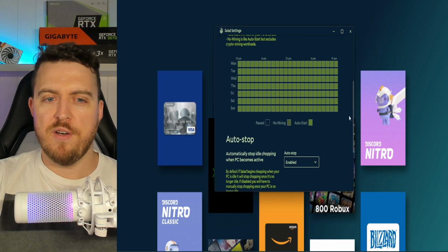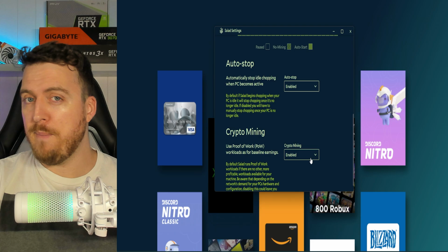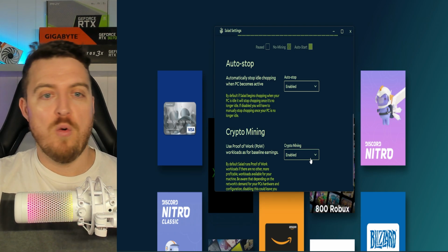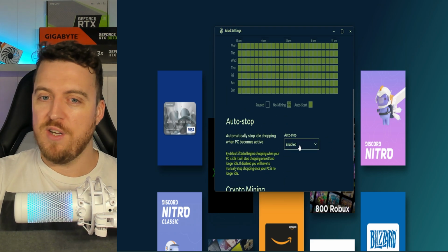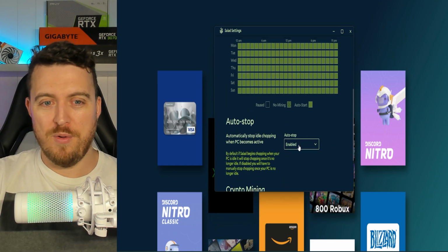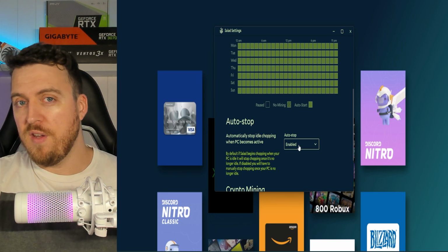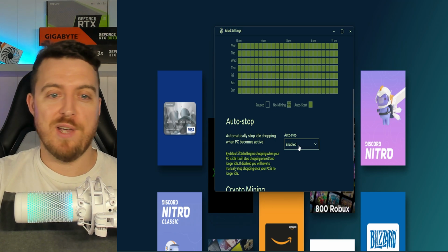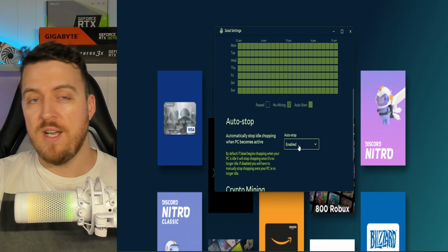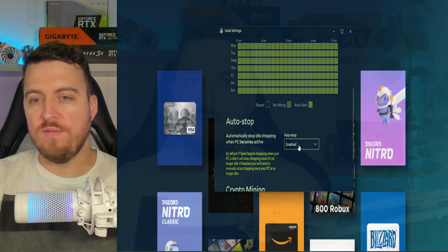Now, this is basically going to allow us to enable crypto mining, which you'll still get paid out in that PayPal balance or whatever you prefer when there are no AI workloads to use. So I've got that enabled. You can also click the auto stop enabled when your PC becomes active. So if your PC is idling, you've got this on. The second you start using it again, it will stop using your CPU, GPU, and bandwidth to allow all that power to go towards what you're actually doing, whether that's gaming, working, whatever it might be. So that is all there is to it really to get started.